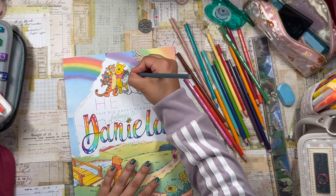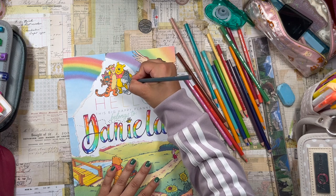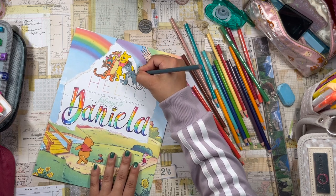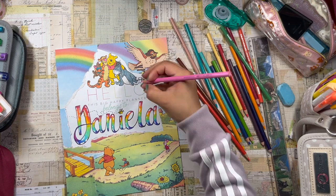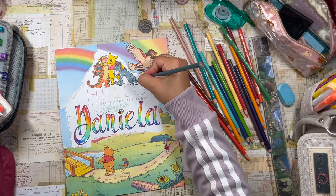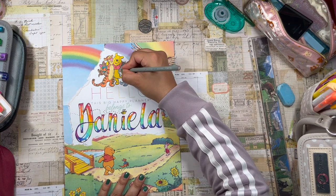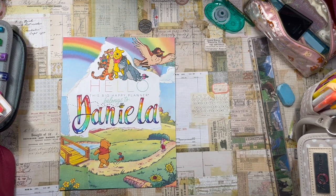And then lastly, I'm coloring in Eeyore. I actually had to go look up what Eeyore looked like, because I don't really pay attention to Eeyore, honestly. I didn't remember off the top of my head what colors he was, so I had to look it up. But I just ended up using nice slates and blues and grays to color in Eeyore, and then added that little pink bow on his tail.